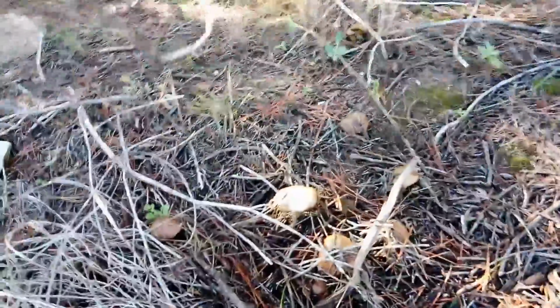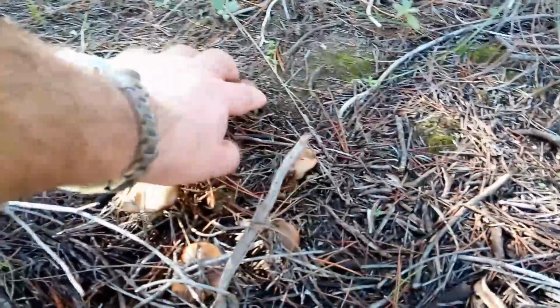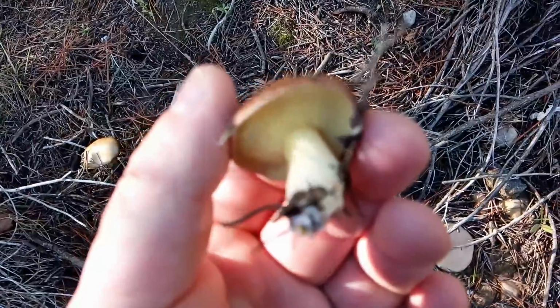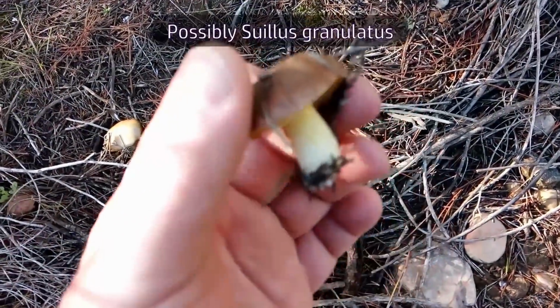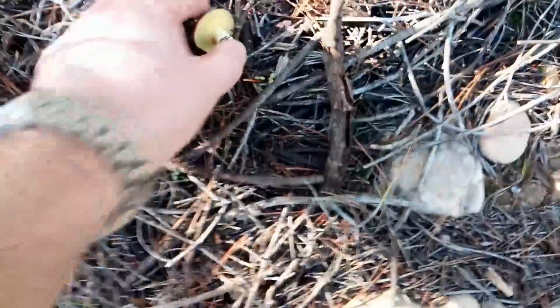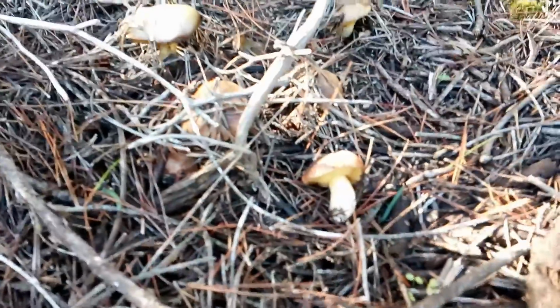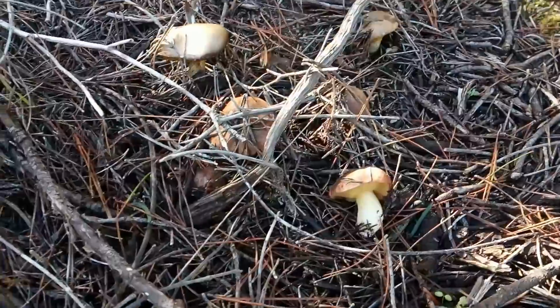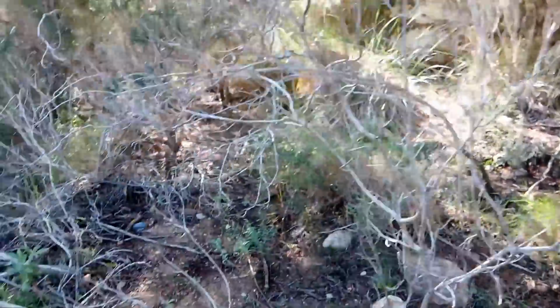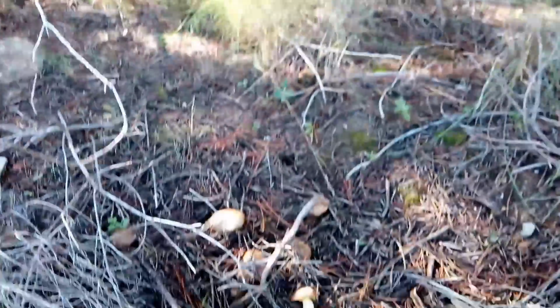Not anything I recognise, although it looks to me like this is going to be a bolete of some sort. Let's just pick one and have a look. Yeah, so it's a bolete of some sort. You can tell it's a bolete of some sort because it has pores in place of gills underneath. Now I've no idea what this is, so there's not a chance of me eating this. But there we go. So we've got fungi growing on this little damp corner here in and underneath these pine trees. And I can see other examples of them here and there. So obviously doing quite well here.